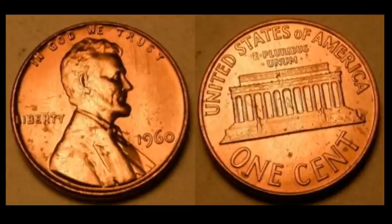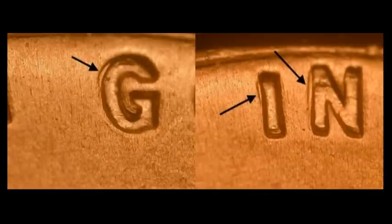This one's pretty cool. I've never personally found one of these, but I've gone through many rolls of 1960 large dates, and this one right here is a really nice out-of-roll example, like a BU roll. You won't find too many of these in this condition in general circulation. But this one is a doubled die.